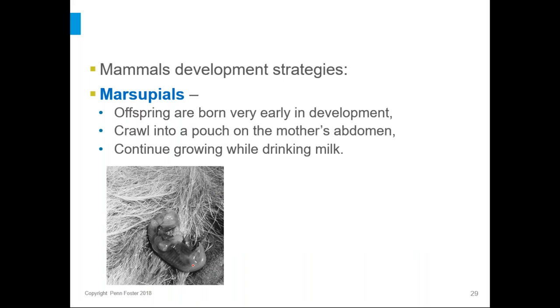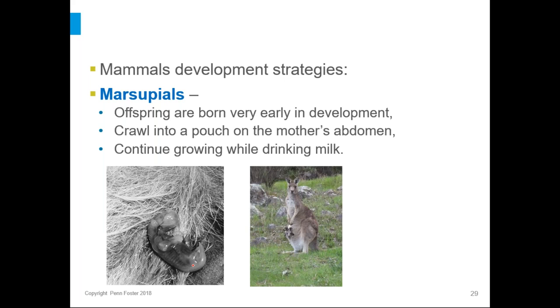Marsupial offspring are born very early in development and crawl into a pouch on the mother's abdomen. So what you're seeing on the left is a newborn kangaroo, and you can see it pretty much looks like an embryo. It clearly is not going to be able to survive on its own. It can't function. It's not fully developed. But what happens is those are born that way, but then they go into the mother's pouch, latch on to where they can get milk, and they continue growing.